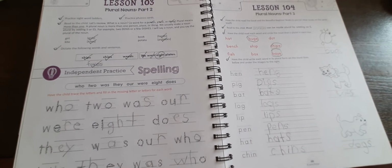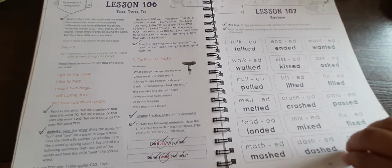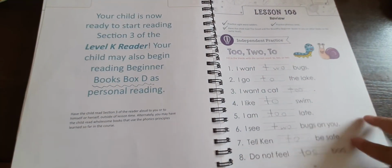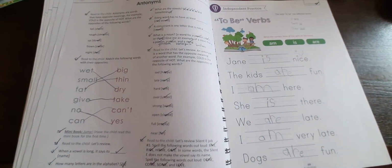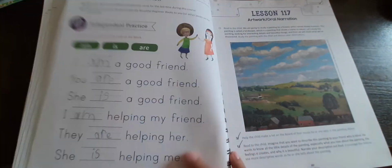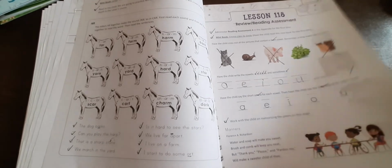Then we'll move on to plural nouns, more plural nouns. We have some review, and then we're almost toward the end, so there's going to be a lot of review in here. Very regular review, which is awesome. I was spiraling back around, coming back up to a writer's workshop again, working on antonyms, some artwork. Like I said, this does also include art appreciation.